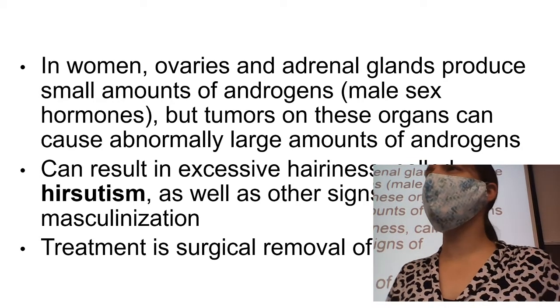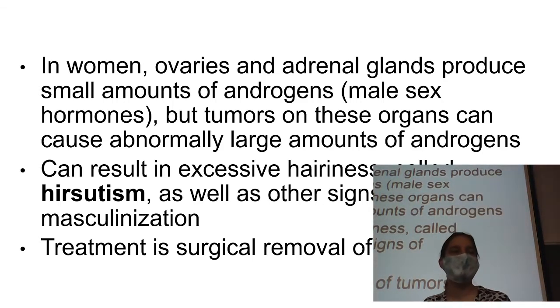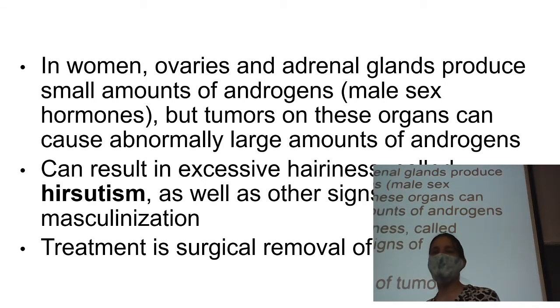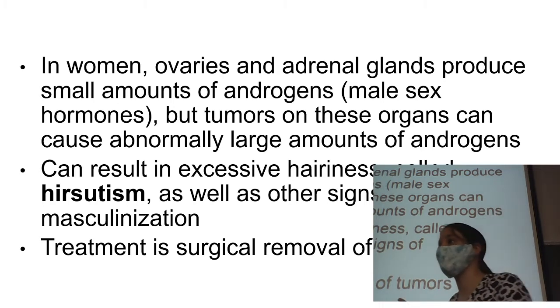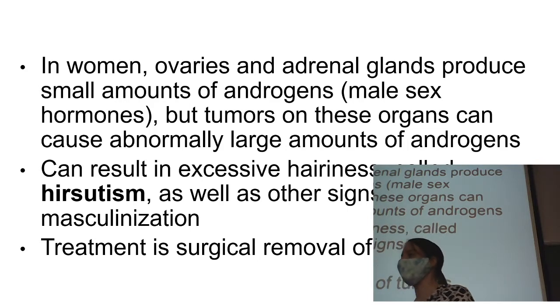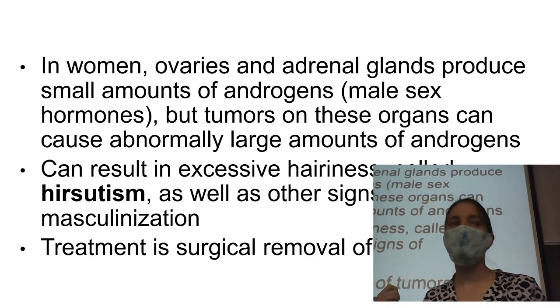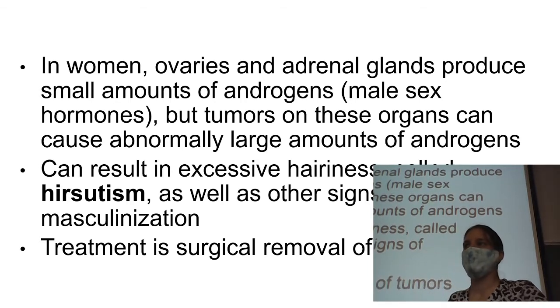Androgens, male sex hormones, I know we haven't gotten to hormones yet, promote hair growth, both for men and women. Typically, men have more male sex hormones, but if you've got a tumor on top of an organ that's producing these, you could really crank up hair production. And then people end up really hairy. The treatment is to remove the tumors. Typically the hairiness is upsetting for people, but that's not the main problem. You don't want random tumors growing in places and causing problems, right?